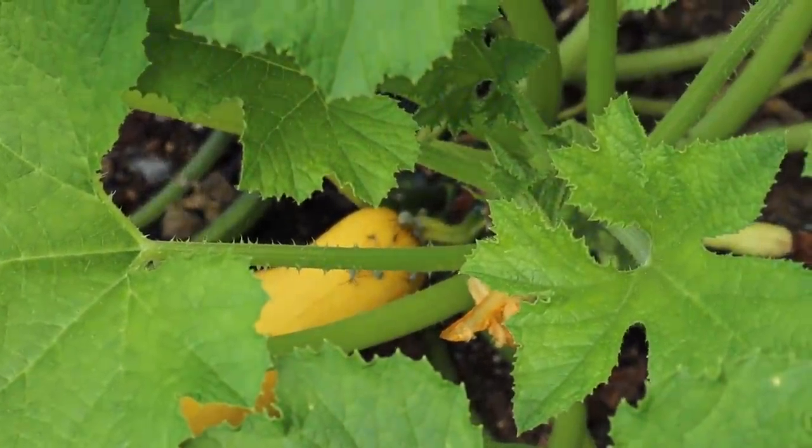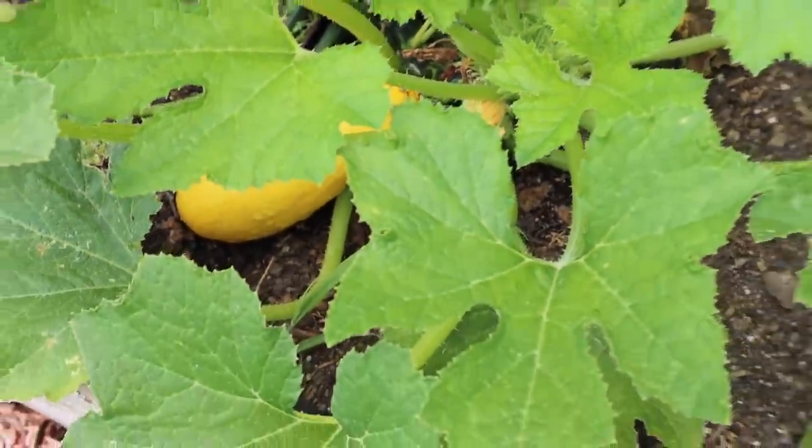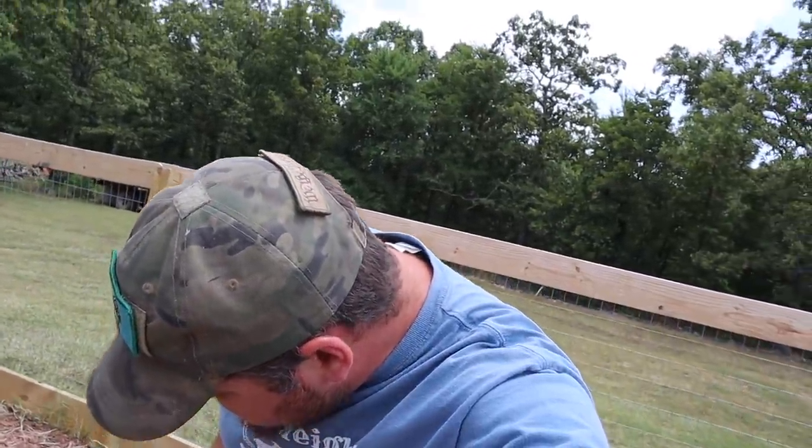See all those squash bugs right there? We have not sprayed anything on here yet. And we did put the little package of the green lacewings in there. And to be honest with you, I never seen anything hatch. So I don't know if we got a bad bag of eggs or what happened. But I don't know where that wasp went. I was hoping he was eating some of those squash bugs.